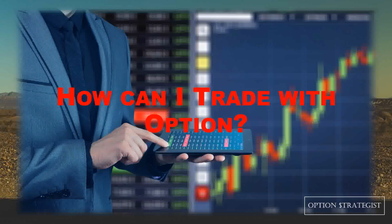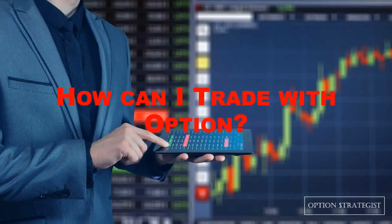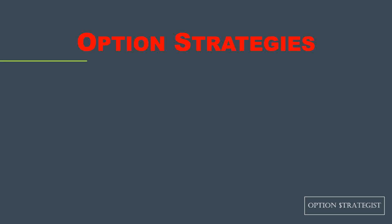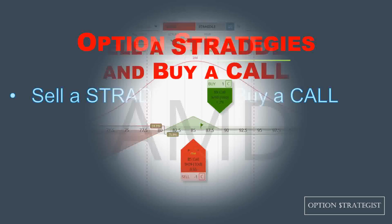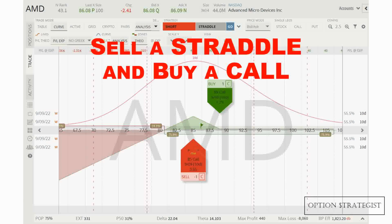So, how can I trade AMD now? The first strategy that I plan to use is selling a straddle and buying an out-of-the-money call option with the same expiration to eliminate the upside risk. The strategy is set up by selling an at-the-money call option and an at-the-money put option with the same strike price and same expiration date. Then buy a further out-of-the-money call option with the same expiration date.